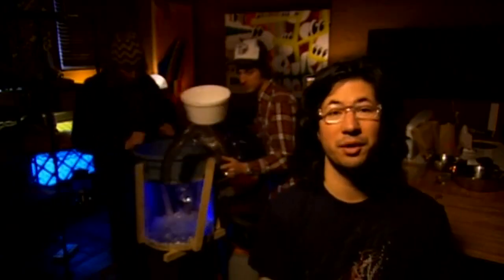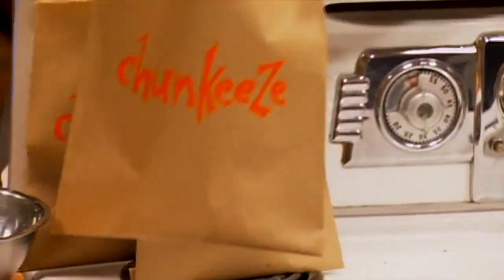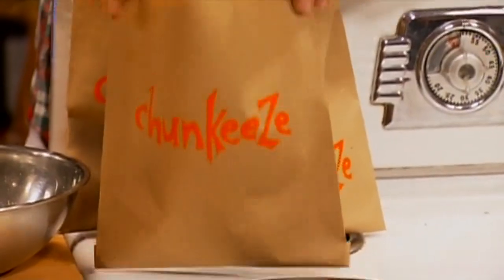We've just given birth to a new type of gourmet cheese puff called the Chunkeeze. We're now heading to a restaurant to finally taste them, where they're going to be paired with wine specifically chosen for each Chunkeeze.